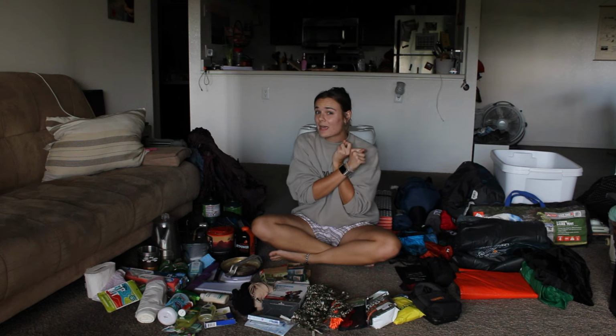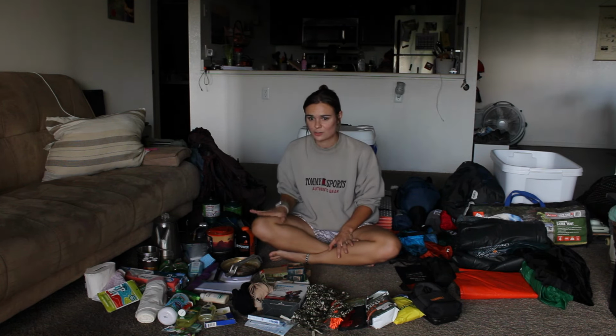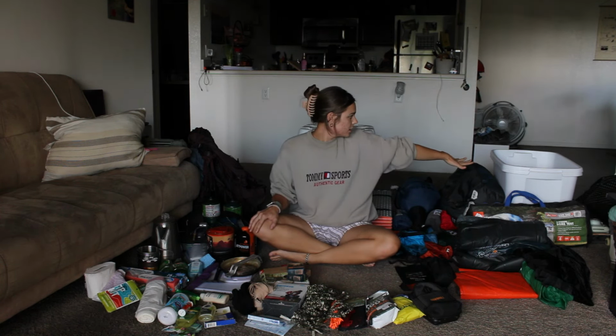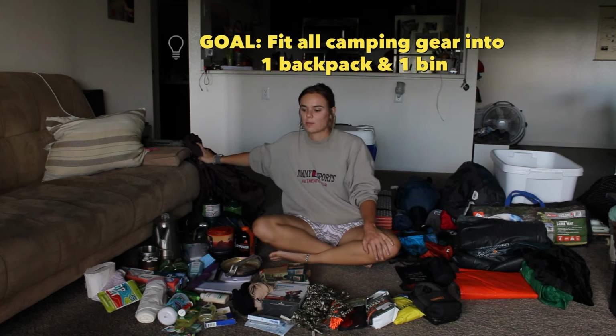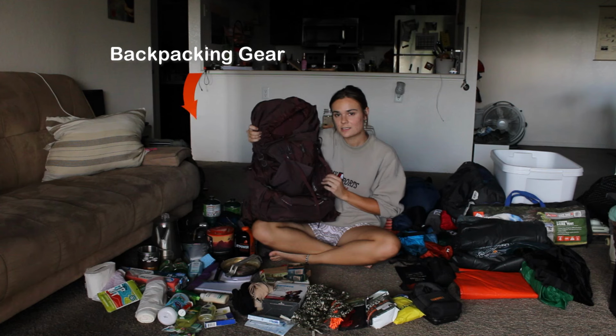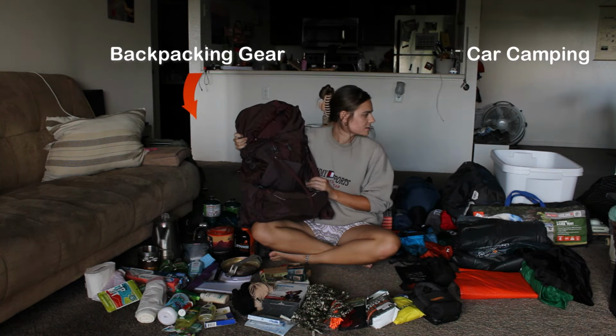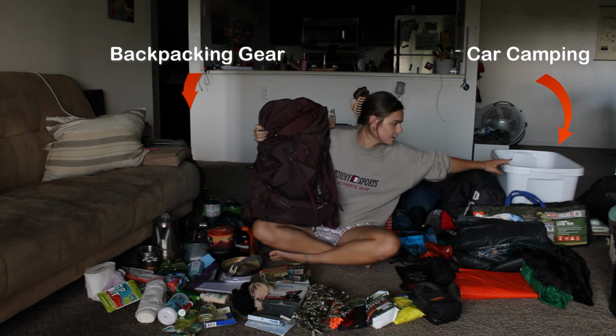Honestly, I don't even know where to start. I tried to organize everything as best as I could, but if you like camping, you know that there's backpack camping or car camping. And to be honest, Dylan and I are a mixture of both. A lot of this stuff is really valuable, but my goal is to be able to fit everything into one bin and then maybe these 2 backpacks. Maybe I'll try to put everything that has to do with backpacking in my 60-liter Diva backpack from Gregory, and maybe we can put the rest of the car camping stuff in one of these bins.